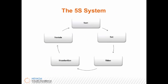And there are 5 steps in the 5S system if you're not familiar with that. The first step is sort, which is to remove from the workplace everything that you don't need immediate access to. You might need it this month, but you may not need it today or this week. So maybe it ought to be somewhere close, but not necessarily in the direct flow of material or services.